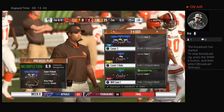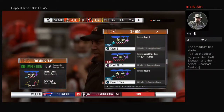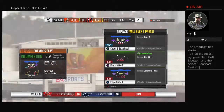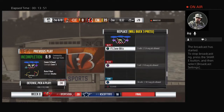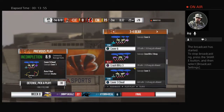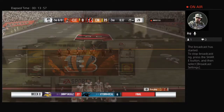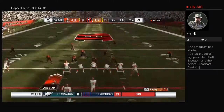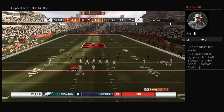Now the first play of the drive there is incomplete. This defense has been very disruptive early on as they force another one to go awry. Seems to be the front and the back end. Pass rush, they've been able to get home, and they're taking the ball away in coverage as well. I love how you put it together. The front and back working in sync, only way to play good defense. Line of scrimmage, again the 25, 2nd and 10.